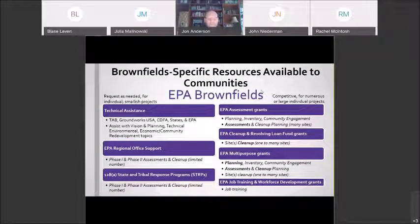So kind of the laundry list of EPA brownfields resources is laid out in this slide. On the left are resources that are maybe tens of thousands of dollars that are requested on a project by project basis. So for example, the technical assistance that the TAB program provides or other providers give are listed here. And the phase 1 and phase 2 assessments and sometimes cleanup money are listed under services that regional EPA offices or state and tribal brownfields programs can provide, again, on an as requested basis, kind of smallish projects.